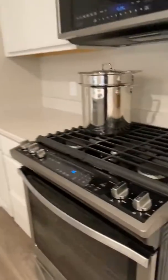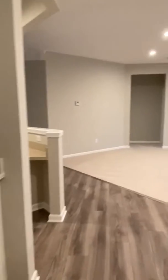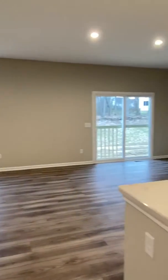Double sink, nice stove, dishwasher, faucet. That's obviously where the fridge will go, and then a walk-in pantry. Keep going. Very open floor plan. Going back.